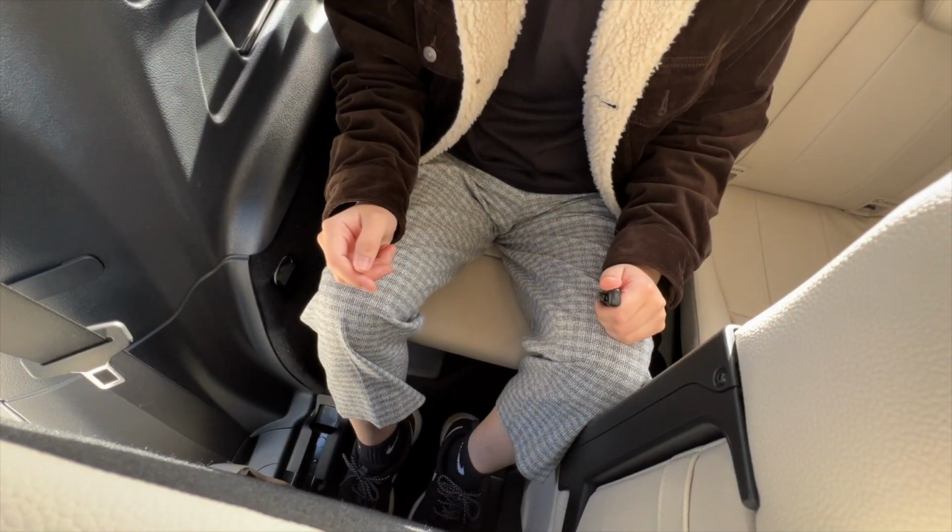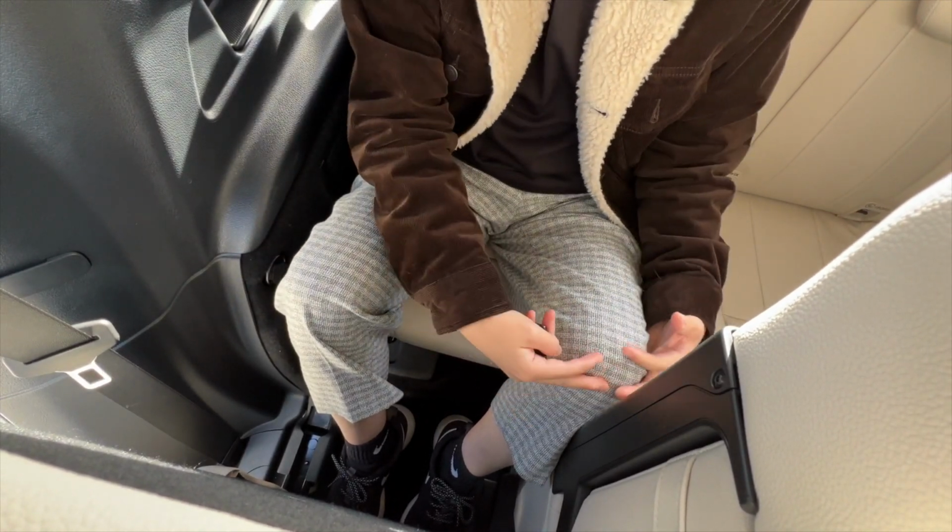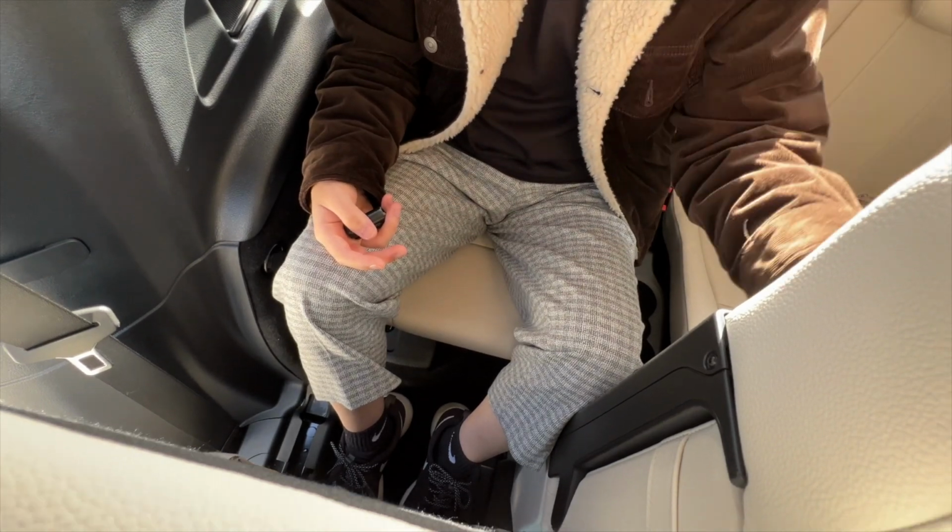I mean, leg room is fine on the right knee. On the left knee, my legs are like touching this middle part of the second row. Yeah, it barely fits me, so it won't fit anyone any bigger.